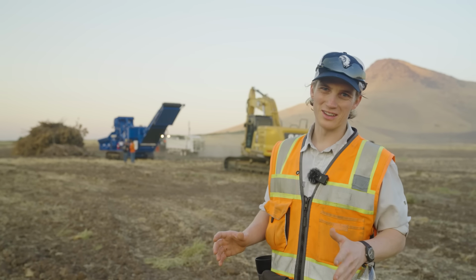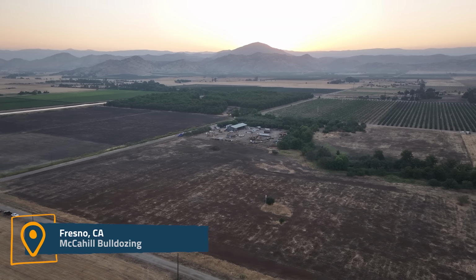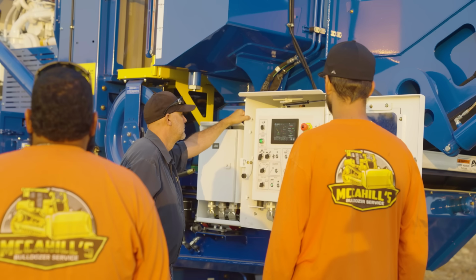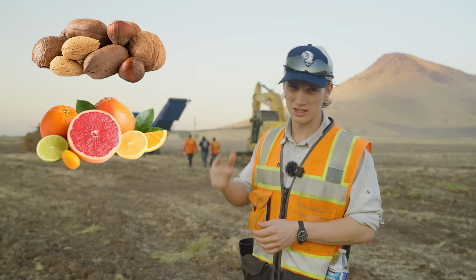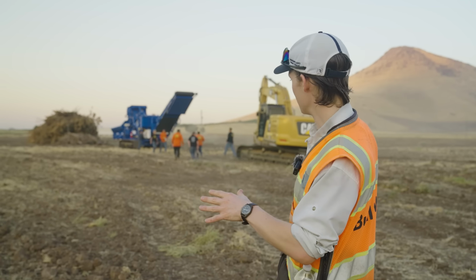Welcome to BuildWit Roadshow day 12. We are outside of Fresno, California, about 20 minutes east. We're with McCahill Bulldozer Services. Out here is all ag land. They grow nuts, they grow citrus, they grow grapes, they grow just about everything out here. This behind me is more farmland that's about to be prepared for citrus specifically.